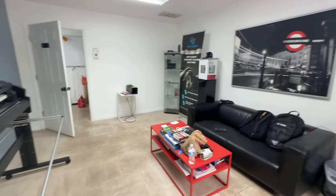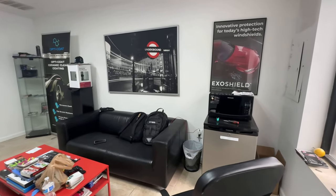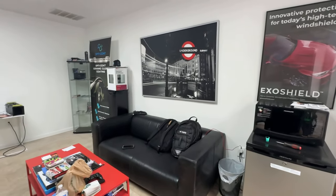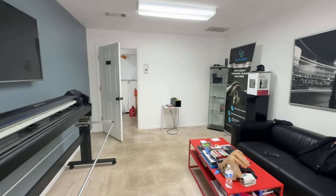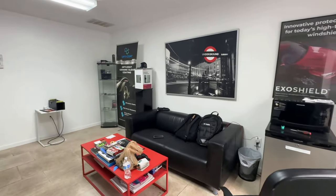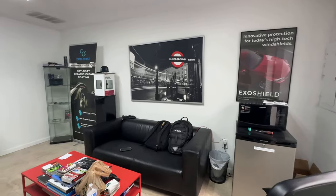Here we are in the lobby. They've got a nice little waiting area for you. This is probably where I'll be spending the next few hours of the day while I'm waiting to get this done. Actually, I have to get into work later tonight. But I just want to give you the layout of the shop here. Nice little area for you to wait. Air conditioned. Nice.